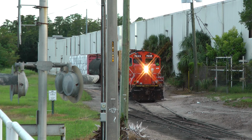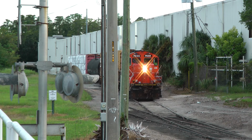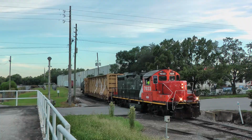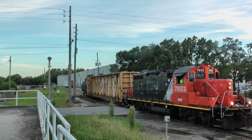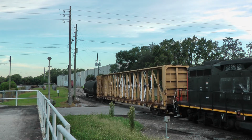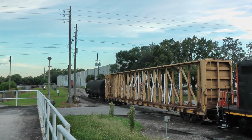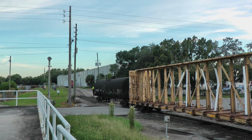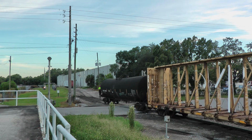In charge of this train is a GP9RM, built by General Motors Electromotive Division and rebuilt for the Canadian National. After rebuild, these units, which Florida Central has 4 of, are set up to run long hood forward, so the control stand is located on the left side of the cab as opposed to the right. 7032 is the only one set up for right-hand running.